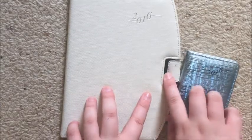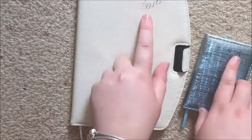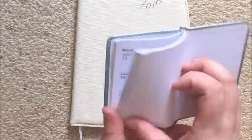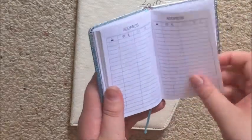Similar to those layouts are these two. These are just by, I don't know, an Asian company. It doesn't say anywhere. They're just from a $2 shop here in Australia. Both by the same company, as you can tell from the decoration here. This one is just a pocket size. It's unlined and it goes Sunday through to Saturday. Just a piece of ribbon to add in there. It's got some spaces for some addresses at the back. Not a ton of room, but enough if it's like for business phone numbers.